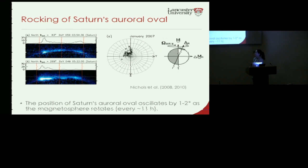It's been shown from lots of studies now that if you imagine the oval as a circle around the pole, it actually tilts backwards and forwards with a magnitude of about 1 to 2 degrees every Saturn rotation. And so it looks kind of like you would have an offset dipole. Imagine that spinning round, then the auroral oval position would shift. But remember, at Saturn, they're actually aligned. So we don't know what's causing this offset and this oscillation.